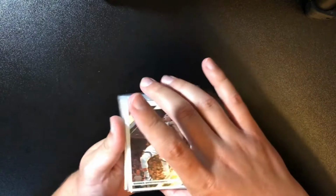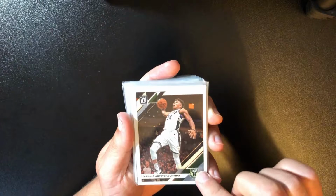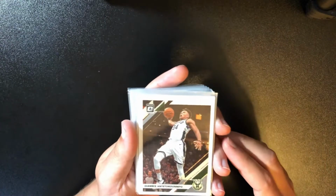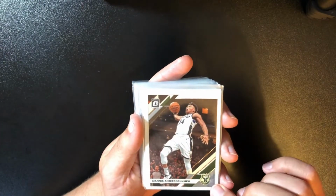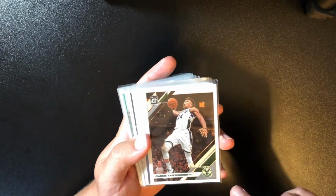On Optic, the main thing you're going to run into is centering. Any cards that have borders on all 4 edges, especially some of the recent Panini releases, have had issues with centering. Again, PSA can be lenient, but a lot of these are just a little too far off center, left to right and top to bottom.